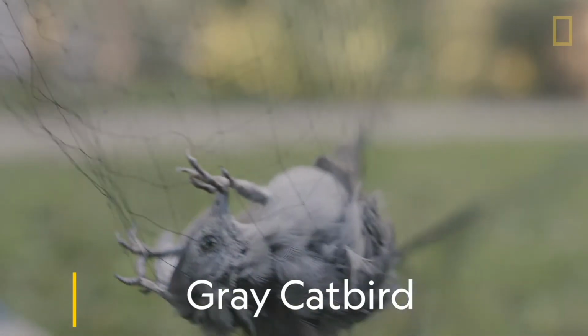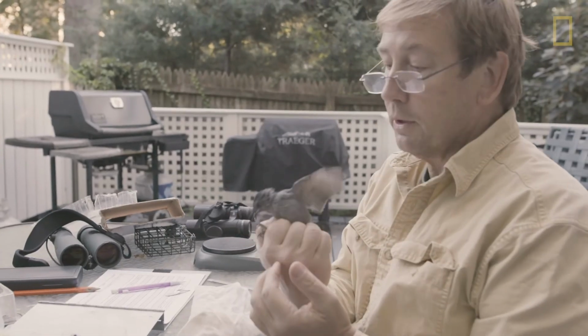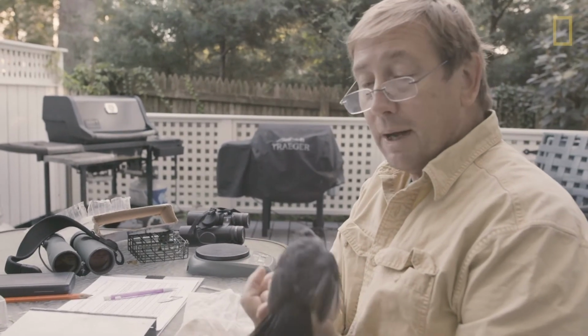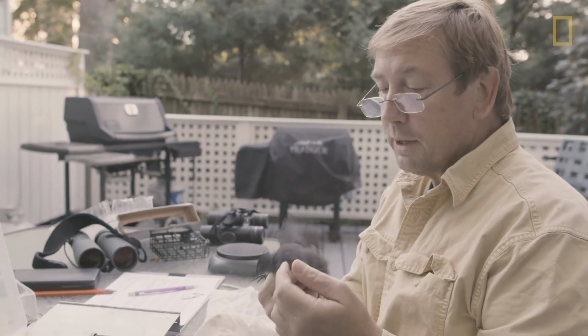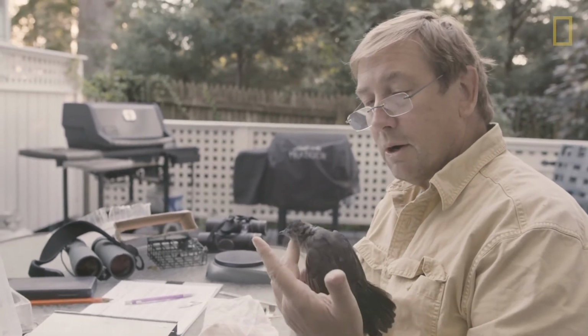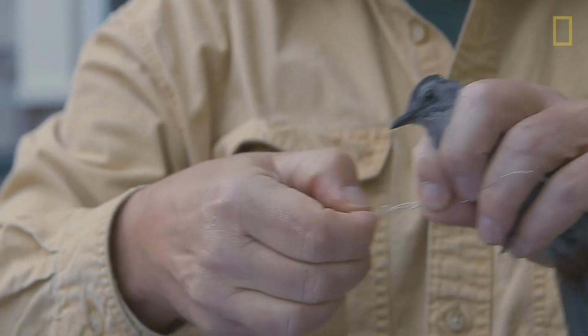Gray catbird. So this is a bird we caught this morning, the gray catbird. This is a migratory bird, but it's a really common bird in urban suburban areas like here in Washington, D.C. and Maryland. So we put these bands on the bird so we can identify this individual catbird.